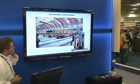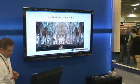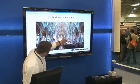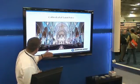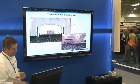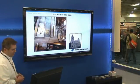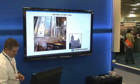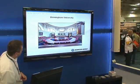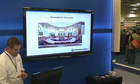Train station in Stockholm, where again it's being used for paging. Cathedral of St. Peter, ICONYX mounted nicely on the columns there. And we don't have to have all of these delays the whole way down through the church. Auditoriums, another church. This is a university installation here. There's a couple of ICONYX there. They blend in very easily.